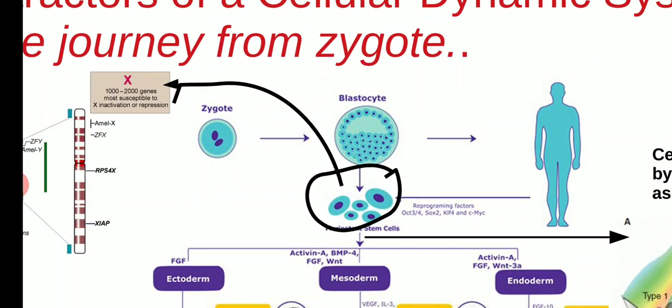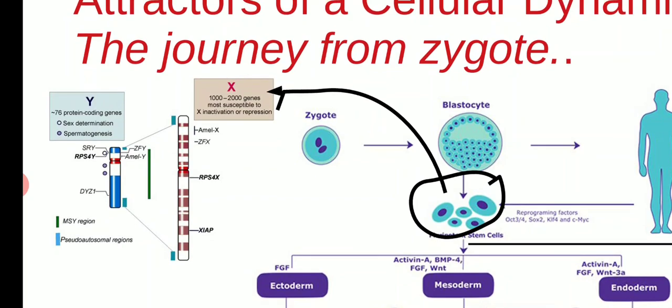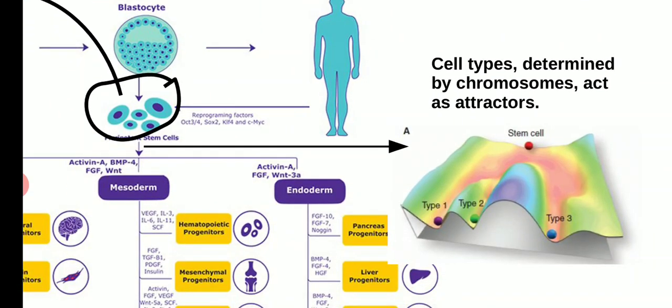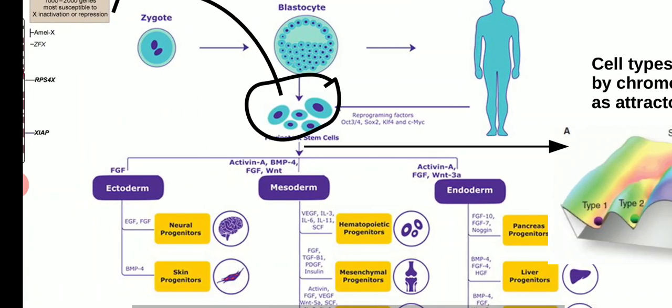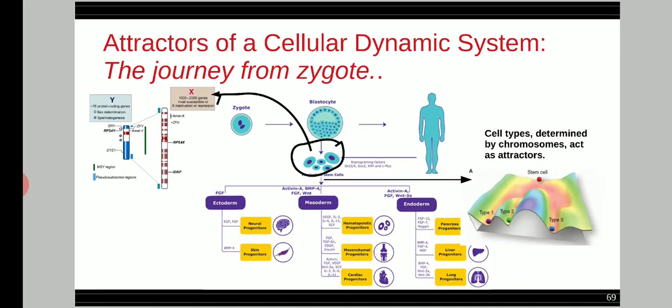So first there is a zygote, then blastocyst, then pluripotent stem cells. In the stem cells there is the coding, and those genetic coding tells you what the stable equilibrium points will be. Those stable equilibrium points act as the attractors and they give you the cell types. And from those cell types your entire system of different organs are formed.